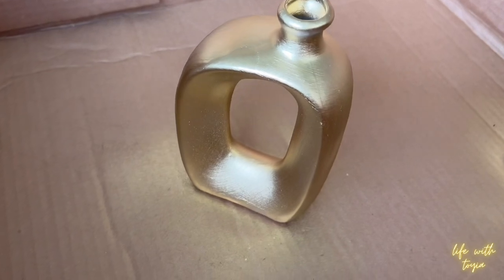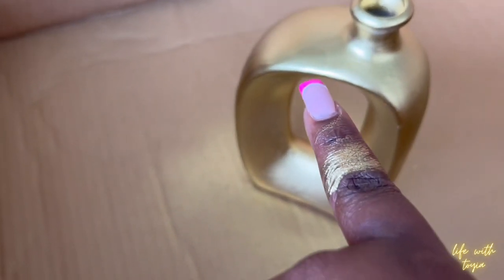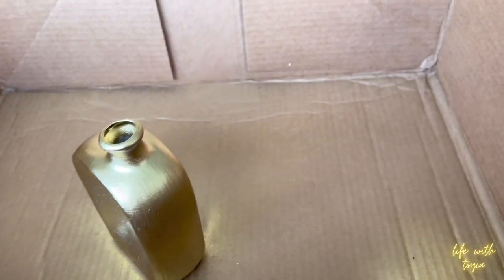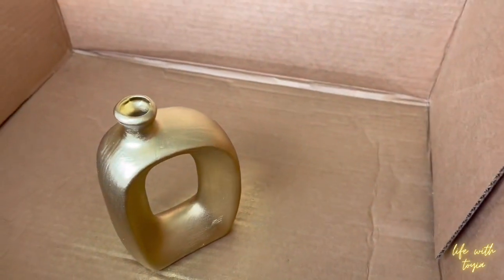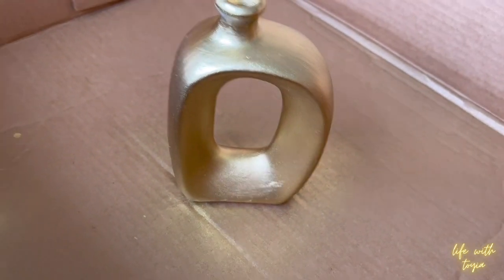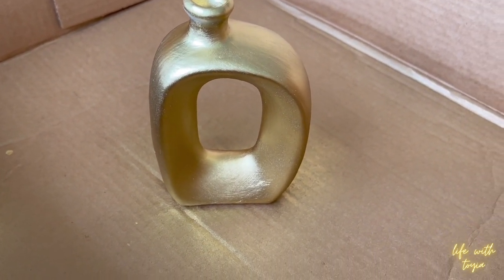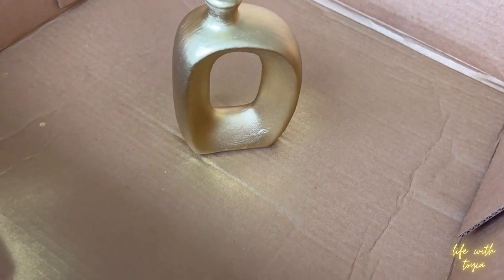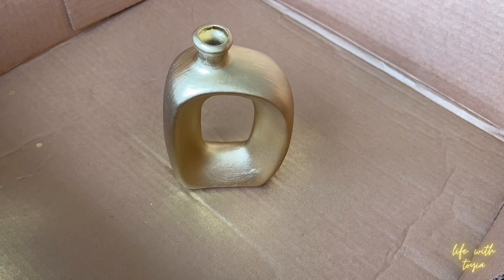Okay, y'all, so it is a pretty gold, but I sprayed it too close. Let me show y'all. Look how pretty that is, but y'all see right there when I sprayed it too close? I don't know, but you won't be able to tell. I have it turned a different way, turned towards the back. You can't really tell, but overall, y'all, this is a pretty gold color. I think I'm gonna go get another can of this, maybe two more cans, because I like this gold, y'all. So we're gonna see when it dries.